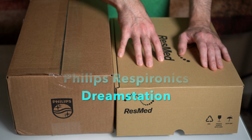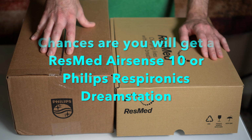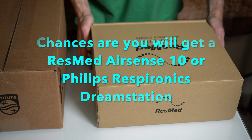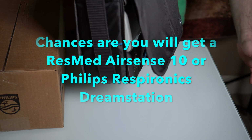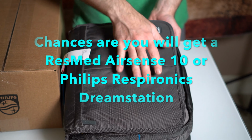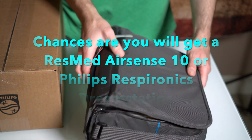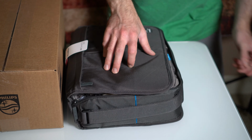Since it's 2019, you're either going to get set up with an AirSense 10 by Resmed or a Philips Respironics DreamStation. So we open up the Resmed first. First thing that's clearly apparent is the bag. There's no creases. These bags tend to wrinkle up easily as they're stuffed in closets, thrown on the floor. So when we get these back, we notice specifically with these Resmed bags that they do wrinkle and crease easily.